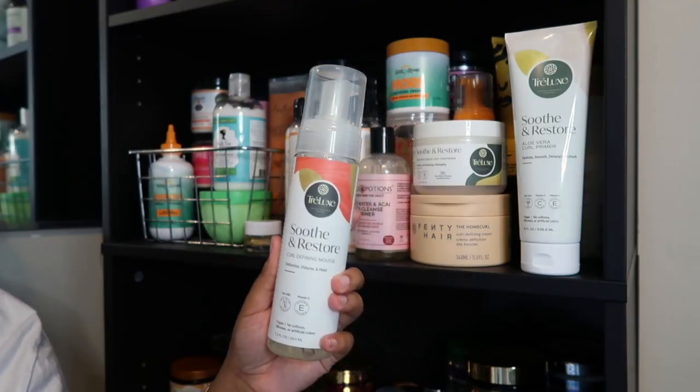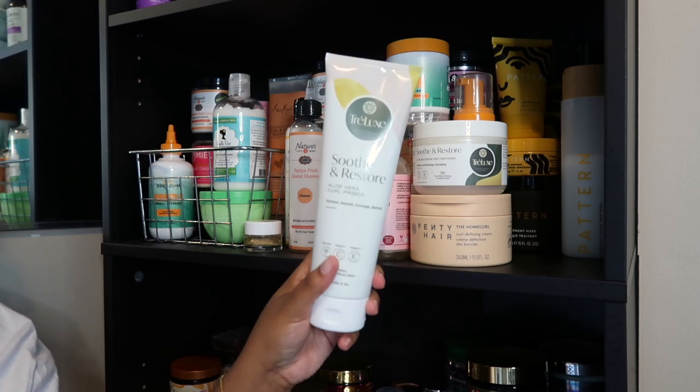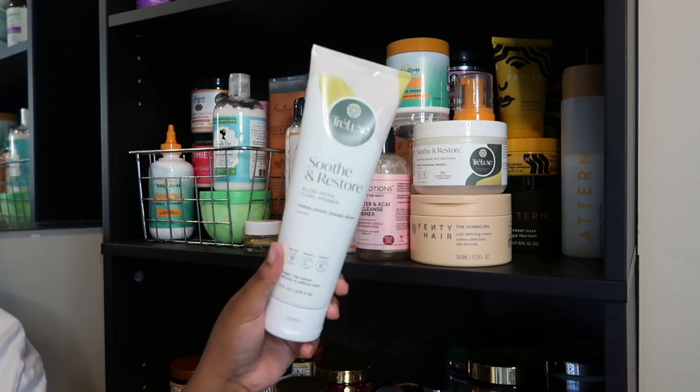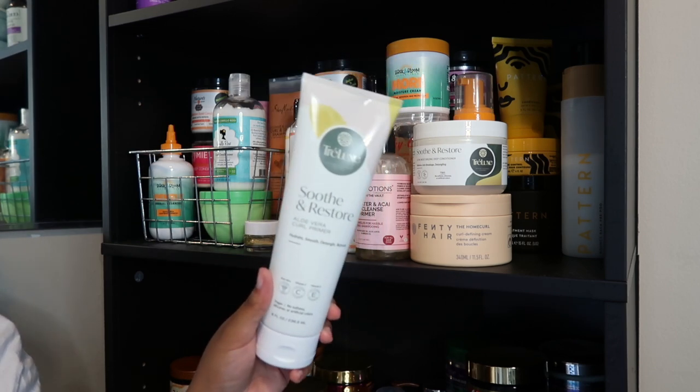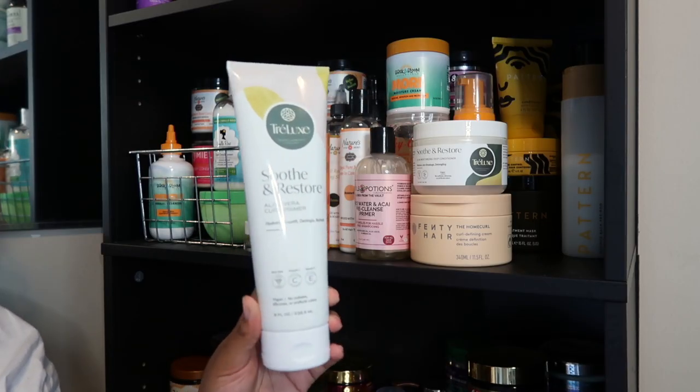I'm excited to try this with some other stuff. I have the Smooth and Restore Aloe Vera Curl Primer. I picked this up off of the recommendation of NJ Eberhardt. She really does enjoy this, and I know she does use it as a pre-poo as well, so we'll try that as well.